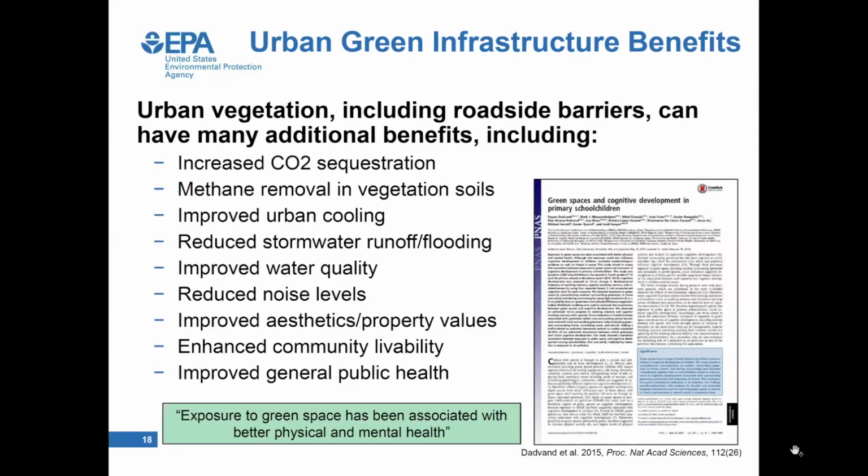And this last topic area I wanted to address is that we look at this from a cumulative benefits perspective, not just from air quality. There are so many co-benefits to adding roadside trees. There's some increased CO2 sequestration, even soil, and some methane can be removed. And again, as I mentioned, urban cooling can be important, as well as stormwater runoff, flooding, water quality, noise, and even aesthetics. Many studies have also shown that people exposed to more green space have improved health. So all these co-benefits are important.